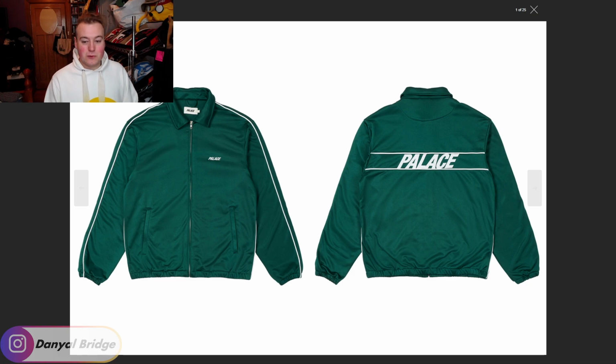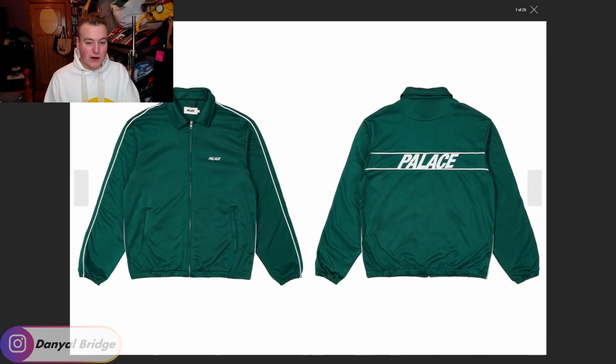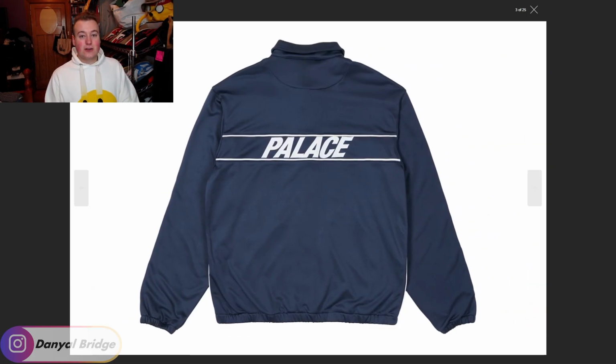This would be something that I would wear. It looks very nice and very comfortable. But I want to hear from you guys. Would you pick up any of the colors of this Relax Track Top? Let me know down in the comment section below.